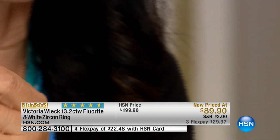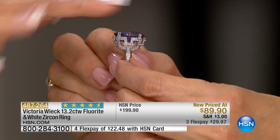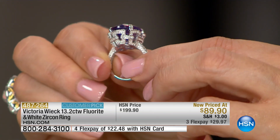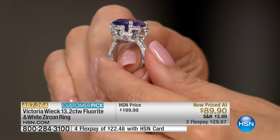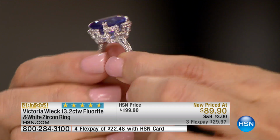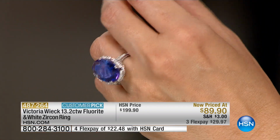Just quickly, I just want to show you the design on this too, because you're not just getting the fluorite, you're also getting the wonderful stonework. There are literally more than 100 tiny white zircons set all around, as well as around the frame of the tanzanite-colored stone. So you're getting original styling, and you're getting incredible craftsmanship and workmanship, all done in sterling silver and rhodium. So we keep saying that to you because it's not glued, brass, plastic. It's also not expected at $89.